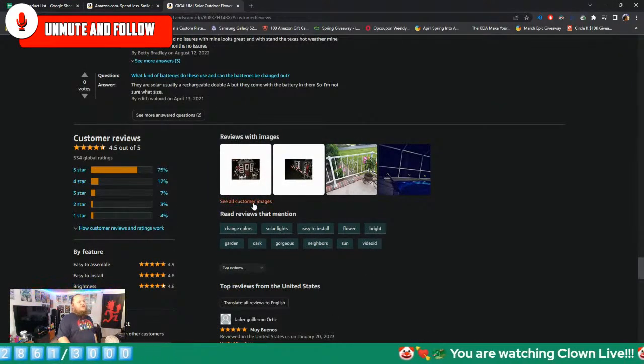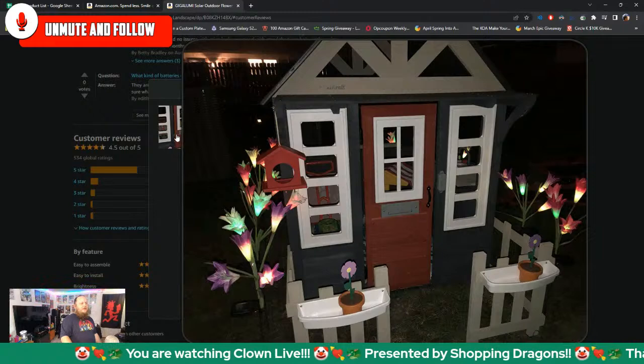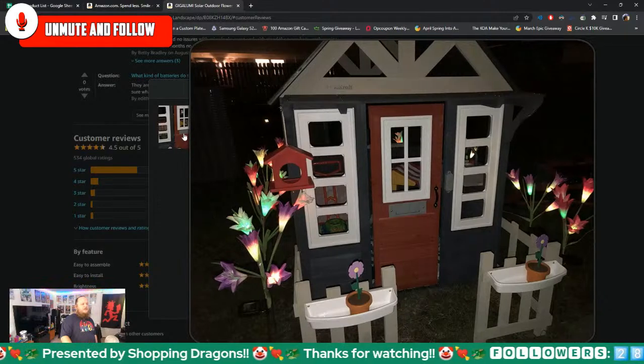Let's look at all of these customer images right quick. Not too many customer images, but look at these. These are nice, right? They look bigger than expected, but I'm not sure how big this house that we're looking at is.